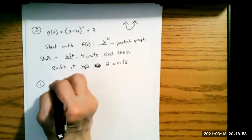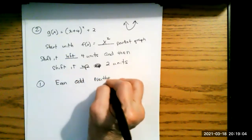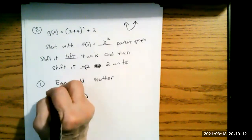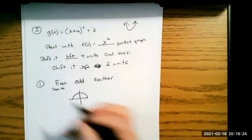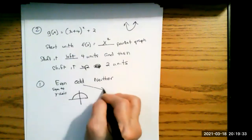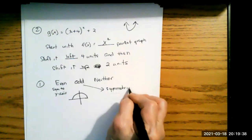Let's look at 1. Determine if the function is even, odd, or neither. And the function looks like this, and it probably will look just like this on yours. So even is symmetric to what? If it's an even function, what does it have to be symmetric to? Digging in my notes, I can't find it. The y-axis. If it's odd, it has to be symmetric to the origin.